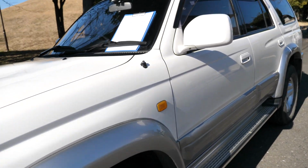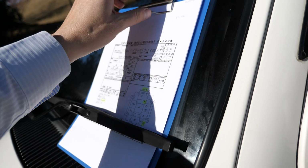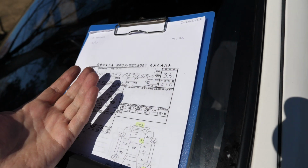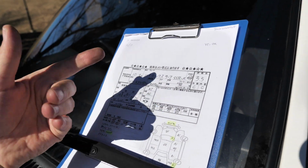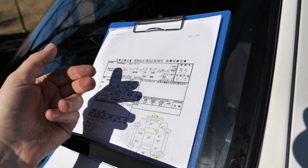Okay, so let's go over the auction inspection sheet here, and ooh, it's bright. Bright day today. Okay, so 1998 February Hilux Surf SSRX 4-wheel drive, of course. It's selectable 4-wheel drive, so you can run it in 2-wheel drive or 4-wheel drive. And yes, it still maintains the low gear ratio 4-wheel drive if you need to do climbing or pulling a stump out or whatever else.